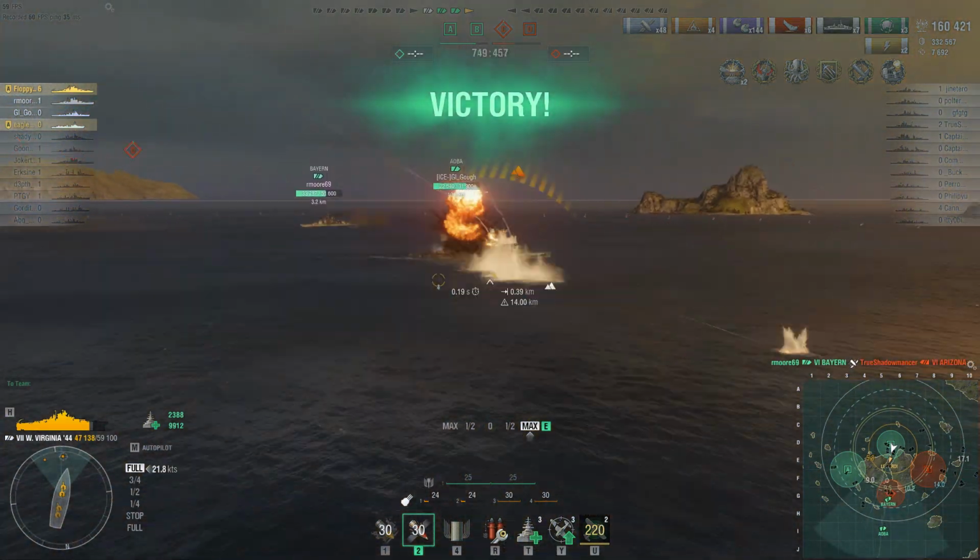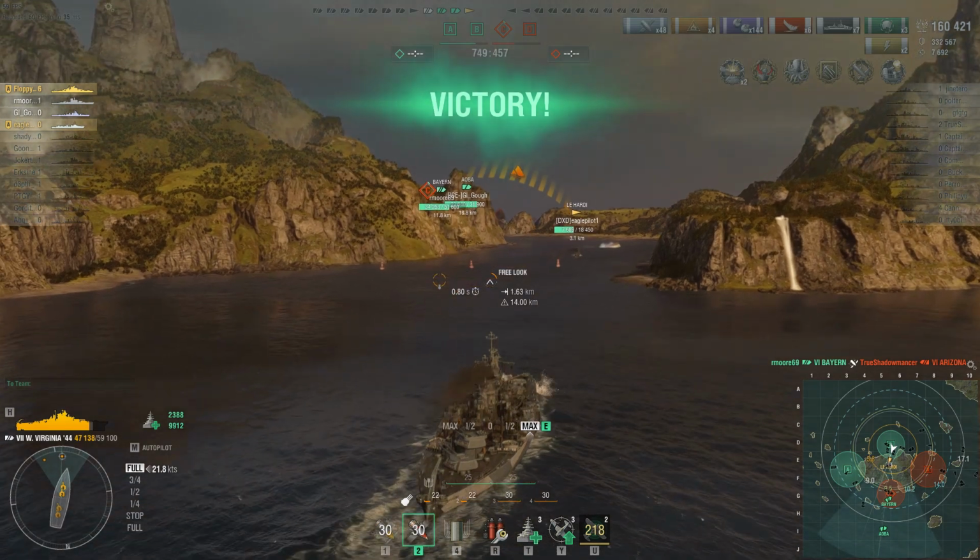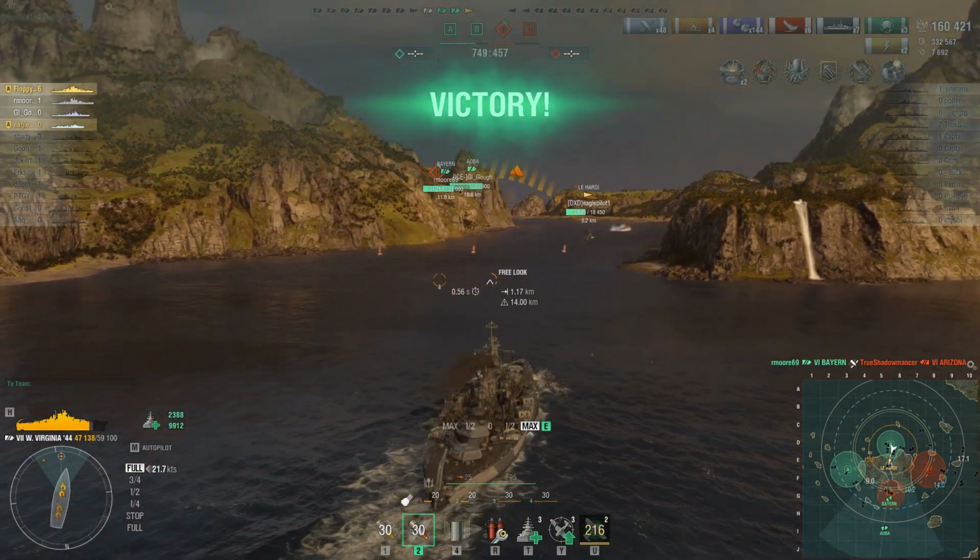And there we go, our team picking up the final kill on the Arizona there, as I couldn't sneak one in fast enough.